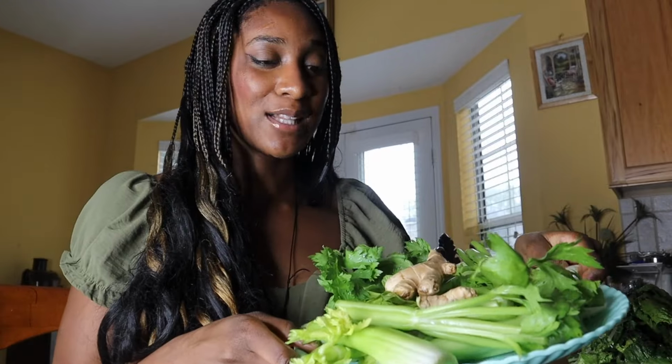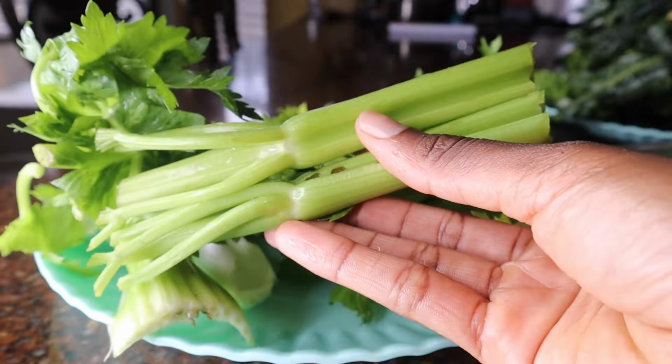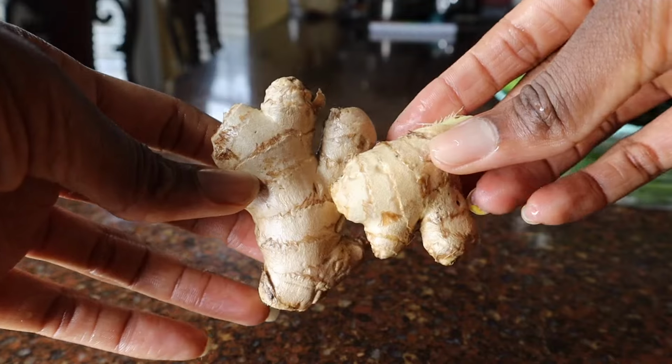I have some celery. Celery is just so amazing for you all around, and it's quite affordable. And I have, of course, a whole heap of ginger. I have a lot of ginger because this is amazing for detoxing. It's anti-inflammatory, it helps digestion, and it's just incredible.